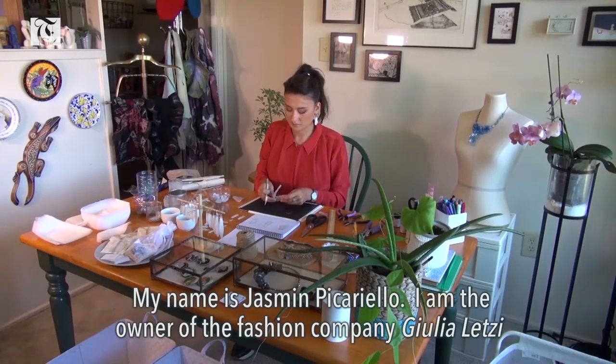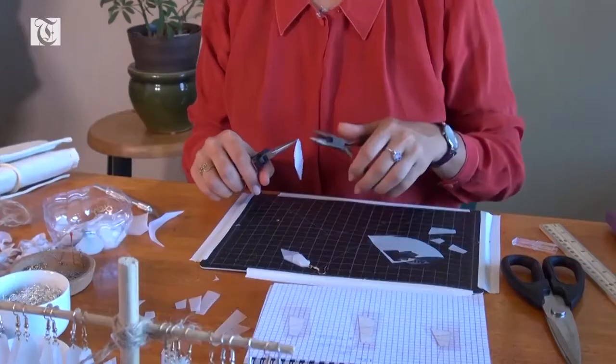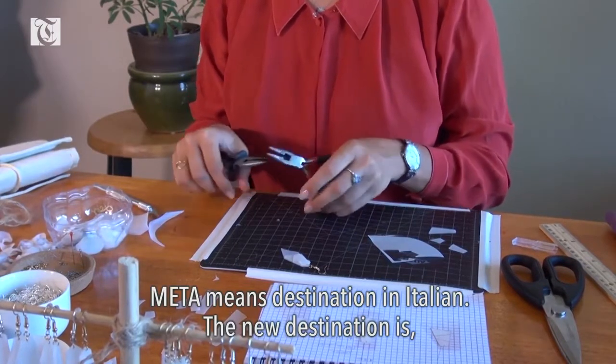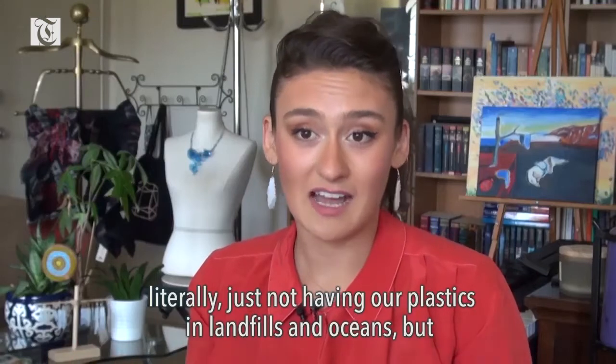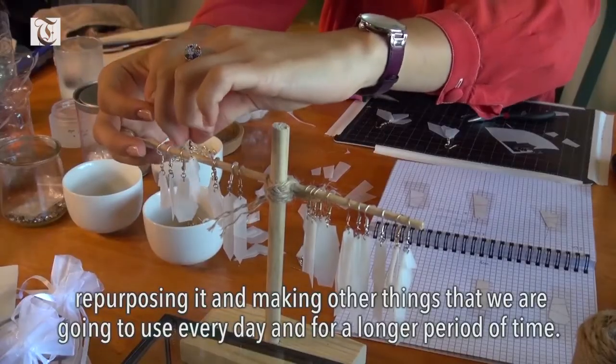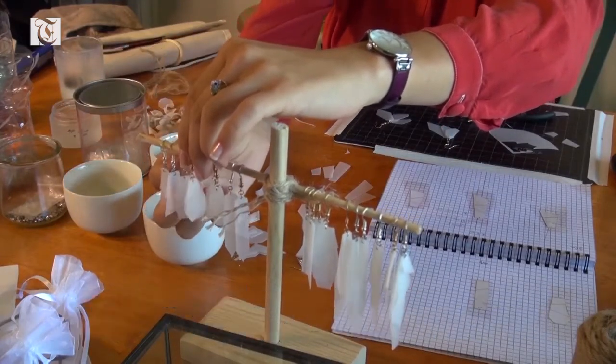My name is Jasmin Picariello. I am the owner of the fashion company Giulia Letzi and the founder of Project Meta. Meta means destination in Italian. The new destination is literally just not having our plastics in landfills and oceans, but repurposing it and making other things that we're going to use every day and for a longer period of time.